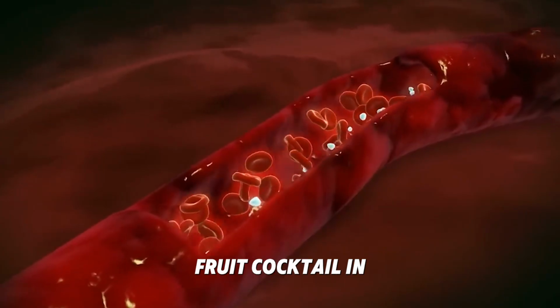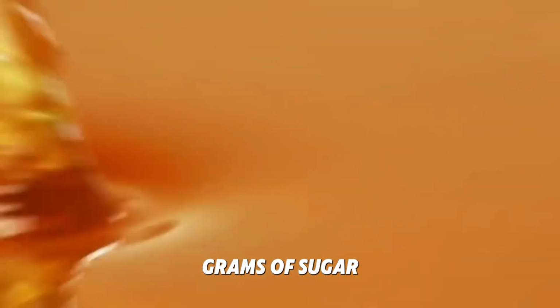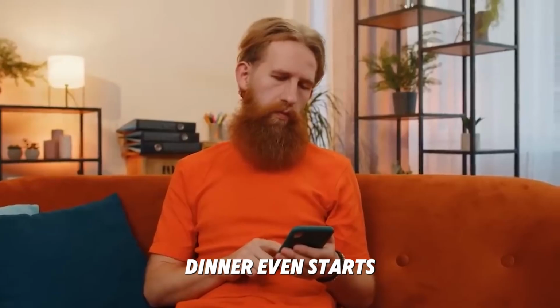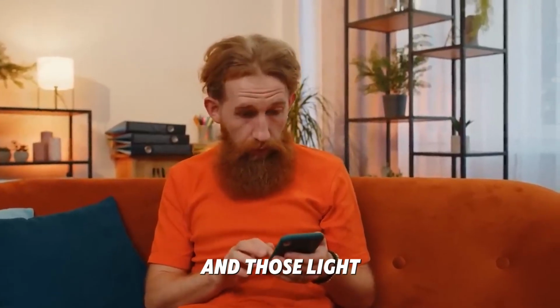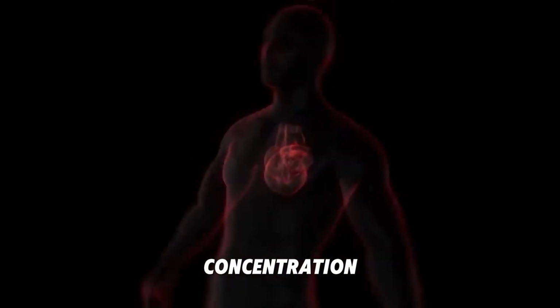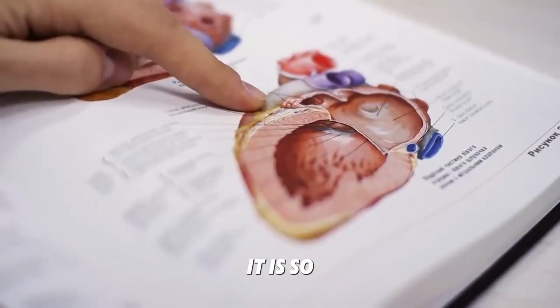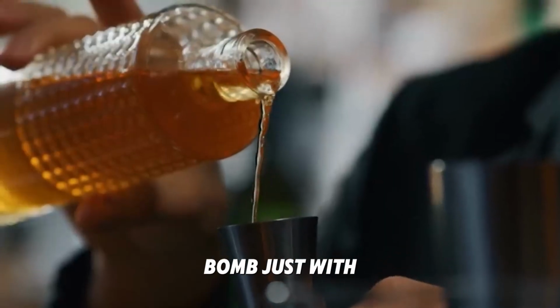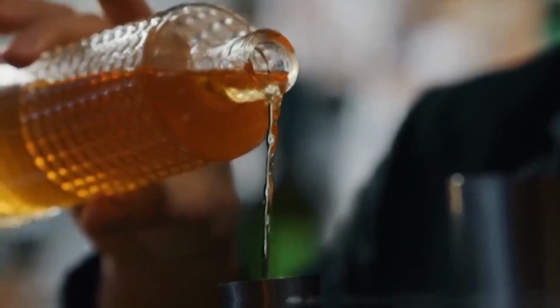1 cup of fruit cocktail in heavy syrup delivers over 40 grams of sugar. That's around 11 teaspoons. And that's before dinner even starts. And those light syrup versions? Still loaded. The term light only refers to sugar concentration, not how healthy it is. So instead of 40 grams, you might get 25 to 30. Still a sugar bomb, just with a smaller fuse.